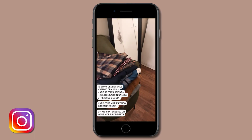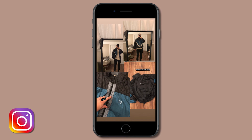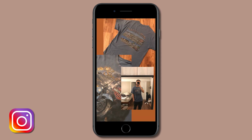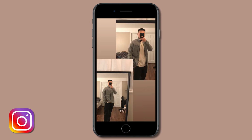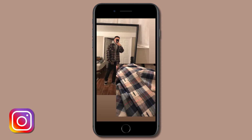For Instagram stories, I try to keep everything cohesive. I'll put everything into one slide if possible, because I don't think people want to see more than one slide. People got short attention spans. Try to make it as convenient as possible for people to press quickly through Instagram stories. I'll put everything from multiple photos to conditions and anything noteworthy in one Instagram story. So basically just condensing everything into one post.